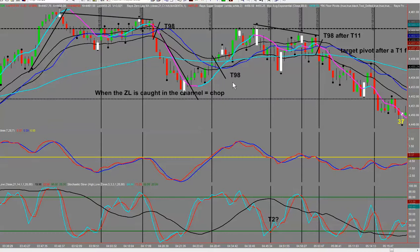Now, let's have a look. What else? The next trade we marked up here was this. Is this a T2? And the reason I marked that up when we were training is no, it is not, because our zero lag did not agree over here, and we're also in chop here. So we've decided, look at our 89 EMA.